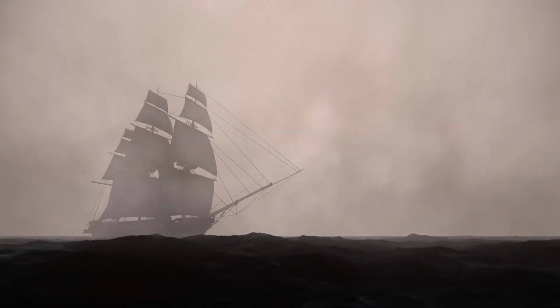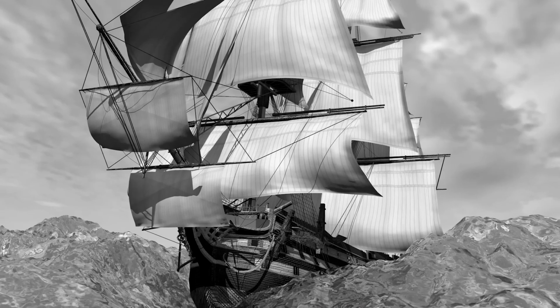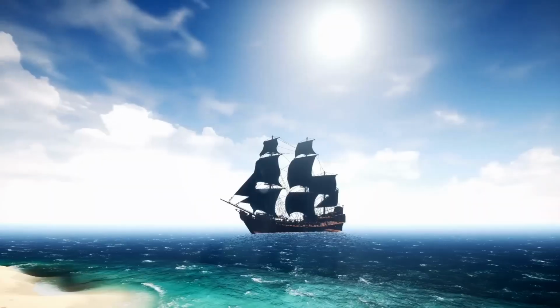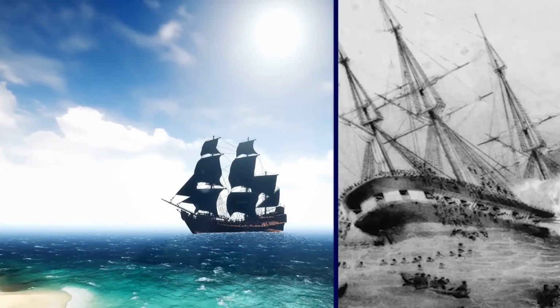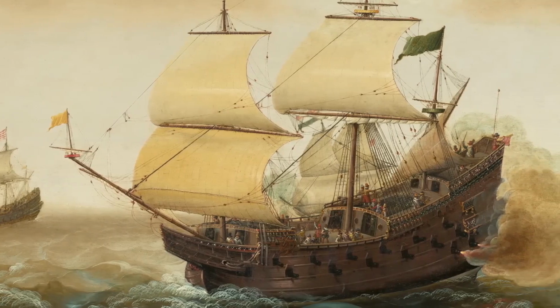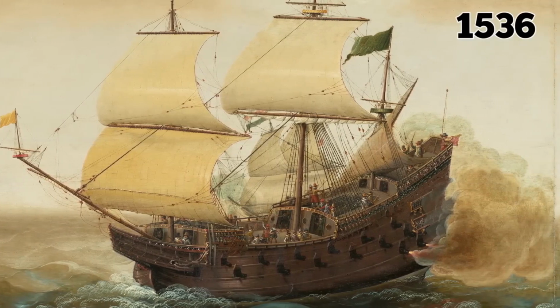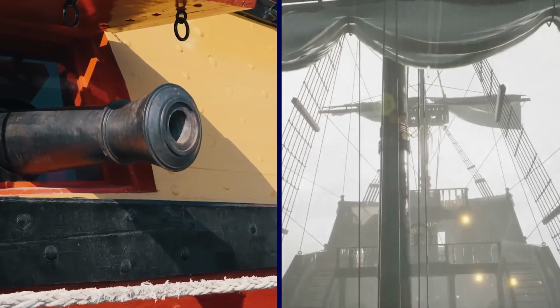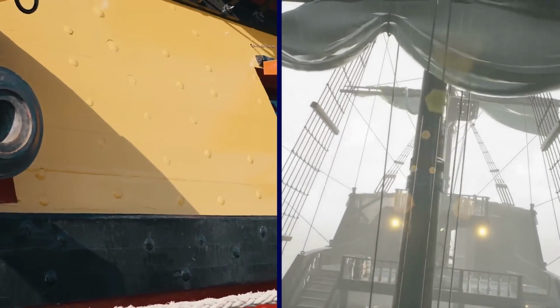But the Mary Rose also had some problems. She was very heavy and slow, and she needed a lot of wind to move. She also had a high center of gravity, which made her unstable and prone to tipping over. Henry tried to fix these issues by rebuilding the ship in 1536, and he also added more guns, more decks, and more weight, which turned out to be a horrible mistake.